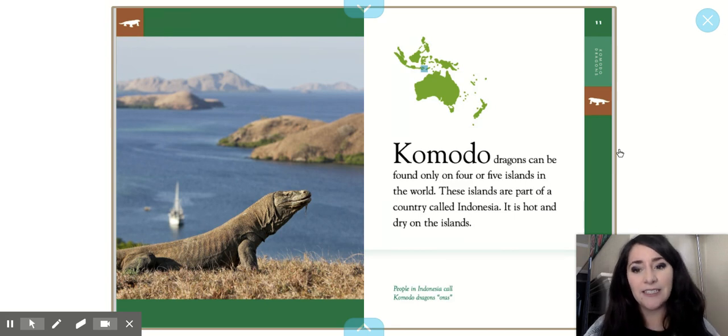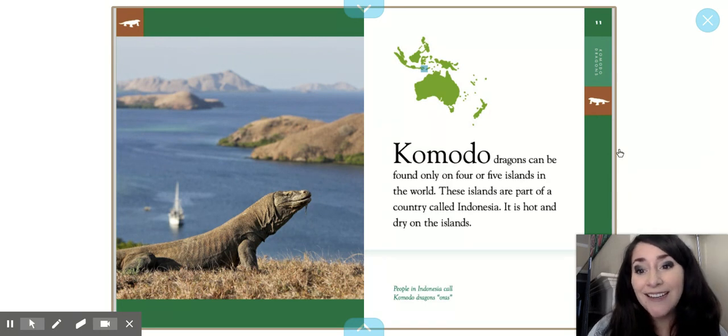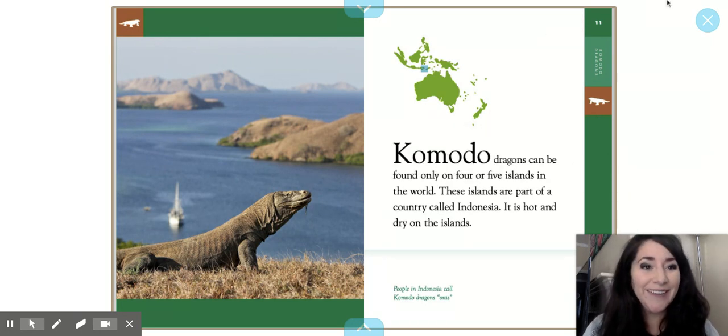If I wanted to give some details from this page, I would say this is mostly about where they live. They're on only 4 or 5 islands, and these islands are in Indonesia. It is both hot and dry on the islands where they live. Okay, we'll stop here today and we'll read more tomorrow.